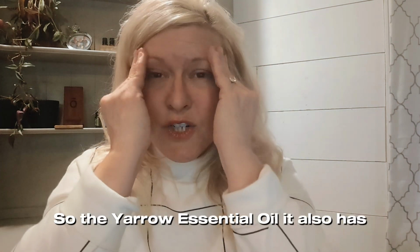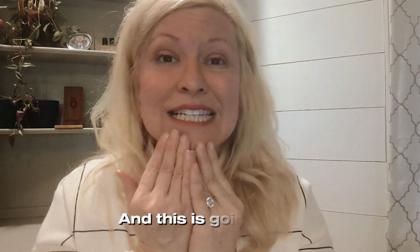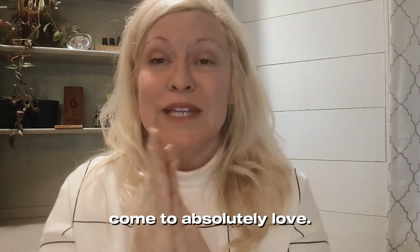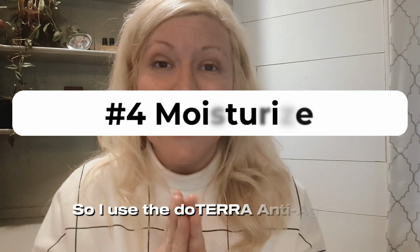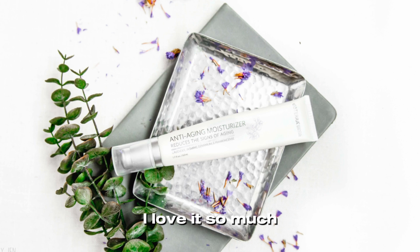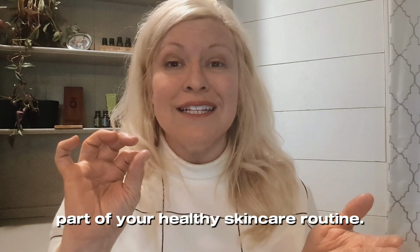So the Yarrow Essential Oil, it also has pomegranate oil in it. And this is going to be something that you're going to come to absolutely love like I do. Then you're going to moisturize on top of that. So I use the doTERRA Anti-Aging Moisturizer. I love it so much. So that's going to be a really important part of your healthy skincare routine.